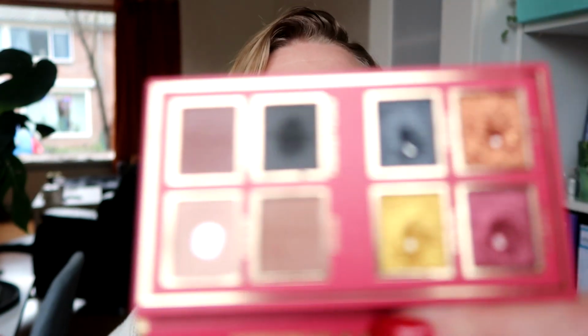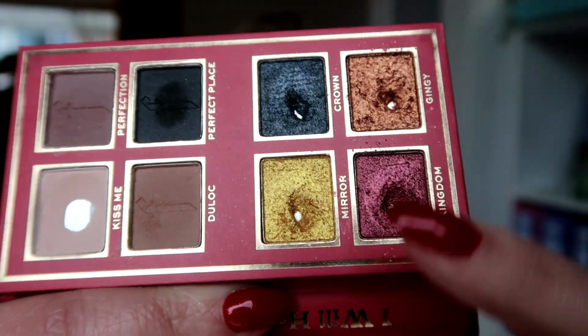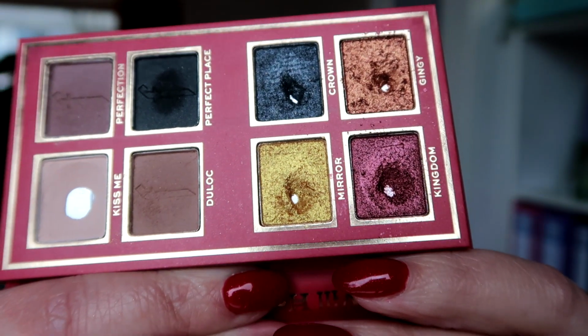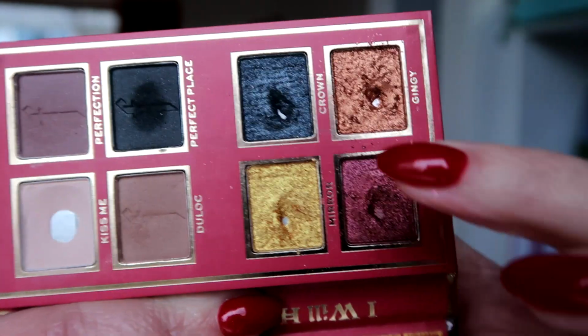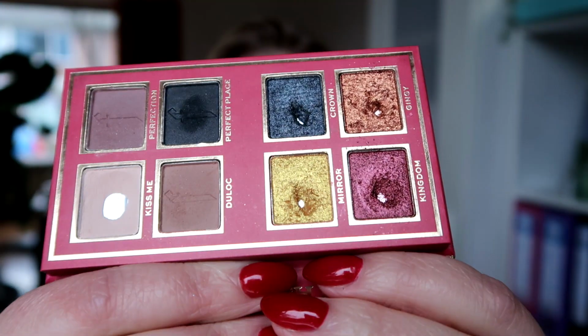So back at the Farquaad palette, like I said, it was my level 4, so I hit 3 pans in here again. What was the order? Not that it really matters, but I first hit pan in the shade Mirror, then in the shade Kingdom, and then in the shade Crown. So that was level 4 complete.